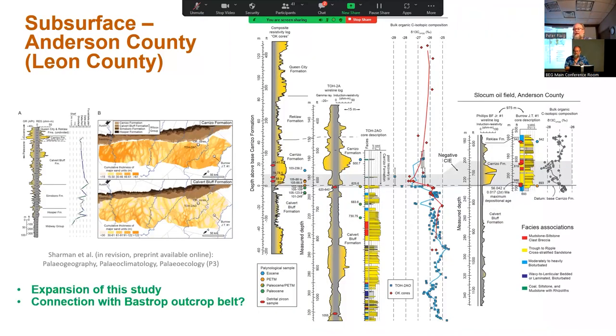So Catherine's study is piggybacking. It's an expansion off of this study that we did when Glenn Sharman was here as a postdoc at QCL. I always wondered, could we somehow try to connect this with the Carrizo and Calvert Bluff transition. So one thing I should say is that I don't think that Sabine Town flooding surface that you see in the outcrops in Bastrop might make it all the way up to Anderson County. So the Carrizo probably sits directly on the Calvert Bluff there.